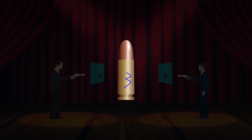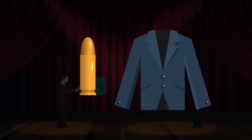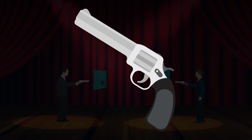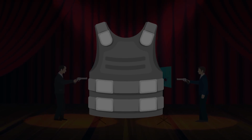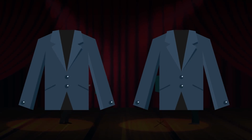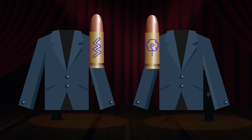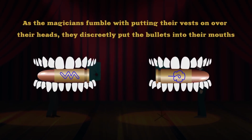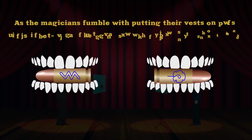When their bullets are signed, the illusionists discreetly slip them into their jacket pocket and switch them out with wax bullets to load into their guns. After the guns are loaded, they take off their jackets and start putting on goggles and bulletproof vests, for safety. But when they hand their jackets off to the backstage crew, the assistants take the bullets from the pockets and slip them into the vests. As the magicians fumble with putting their vests on over their heads, they discreetly put the bullets into their mouths.